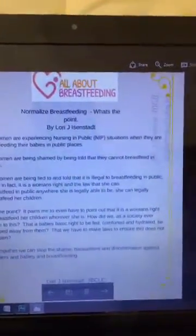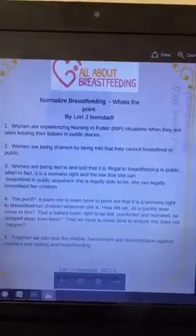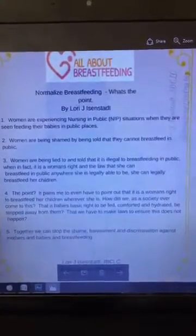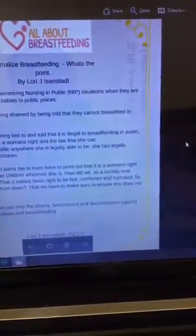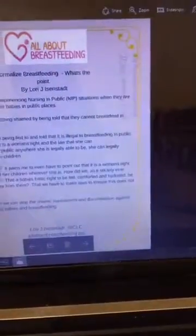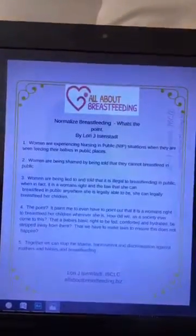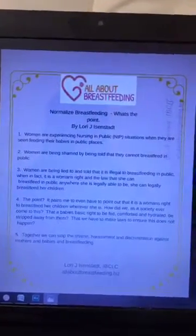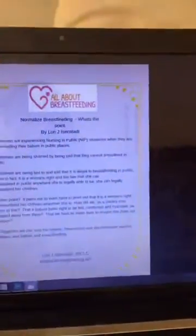I want women to know that if they're kicked out of any places, they are being lied to, because you can breastfeed any place that you are legally able to be. You are legally able to breastfeed your baby. I think it totally sucks that I even have to say that you can legally feed your baby in a certain spot, but it's so prevalent, and I think that women just need to know their rights so they can speak up for themselves. It pains me to even have to point it out, and I have no idea how we even came to this point, but I think it's important that we work together to stop the public shaming and the harassment and the discrimination against mothers and babies who are breastfeeding.